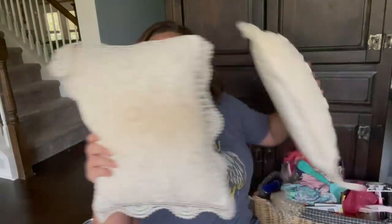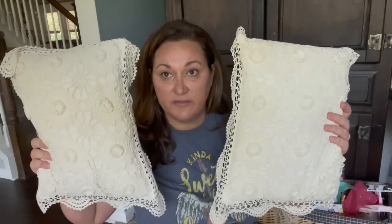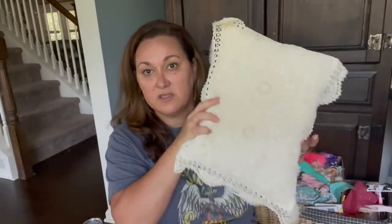These pillows were $5 a piece, so I got them for two for $5. That's going in my booth. Somebody's gonna love these.